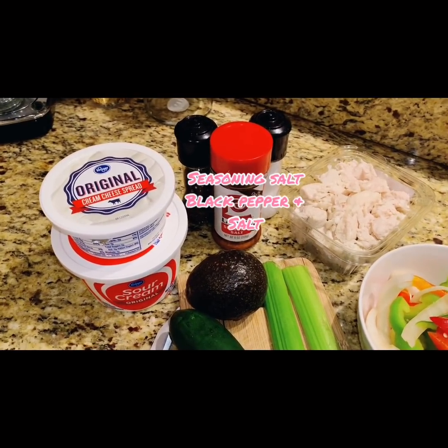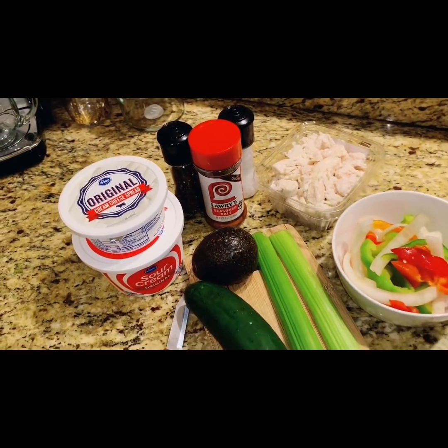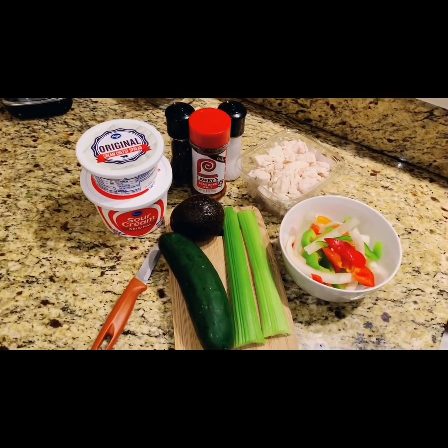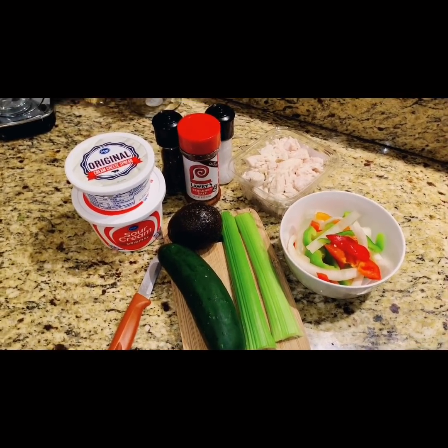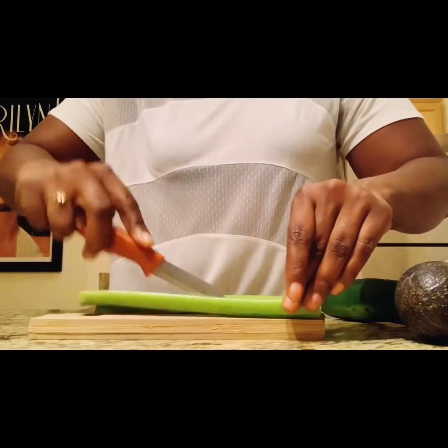And then I put seasoning salt, black pepper, and salt just to give it that kick and the flavor that it needs. So what I'm going to do now is chop up the cucumber, the celery, and the avocado, and I will check back in with you guys later.